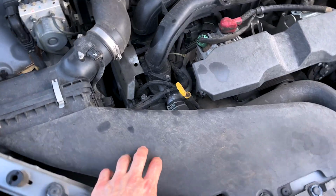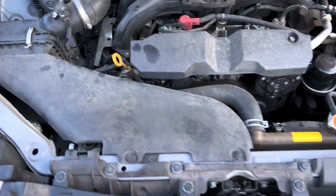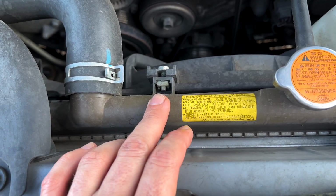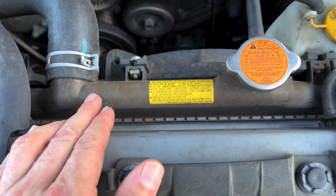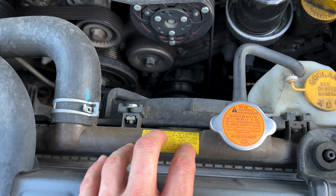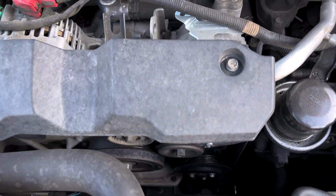I pulled the snorkel off. Air filter looks fairly new, pre-purchase. A little concerned about the radiator. It is a stock radiator with the age, and it's probably not too far off from cracking this top plastic tank. It's just a common issue with Subarus, especially once they start getting older.